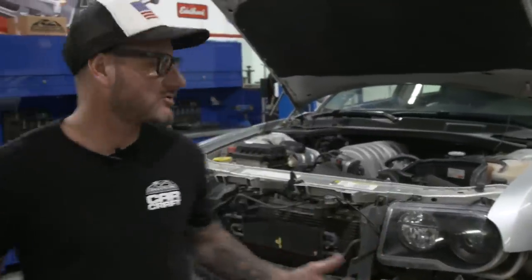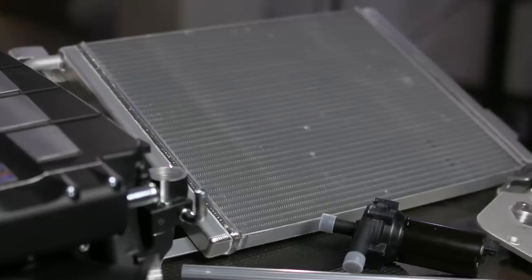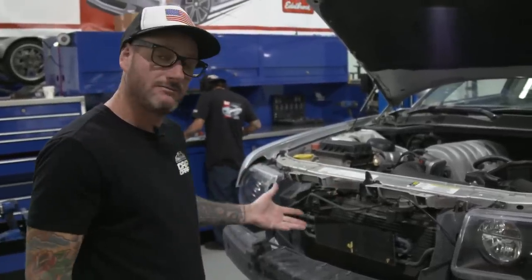All right, so we're starting off with the blower today. We had to take the front fascia off just because we got a water-to-air intercooler, which is gonna take the air temps from the forced air on the supercharger and cool them down. So, let's get started.